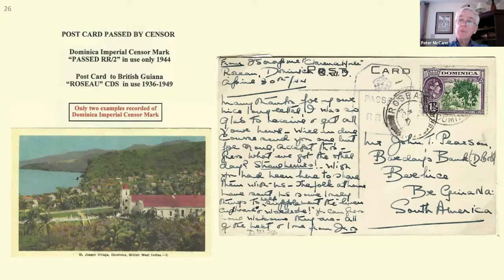And there are a couple of examples of this postcard. So I think there's probably more than 2 of them known, but the 2 or 3 examples known all have that censor mark. But that imperial censor mark hasn't shown up anywhere else.